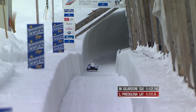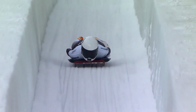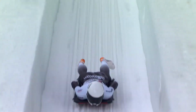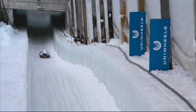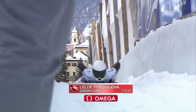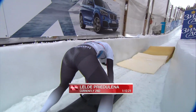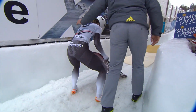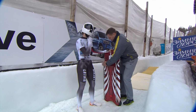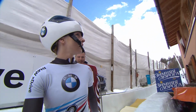400ths of a second off the lead. Lelde could take it 500ths back. That's a really nice run. 127.4 speed down at the bottom from her. And she looks so quiet, so still on the sled. Now, Marina's got a bobsled, great woman's build. She's quite strong, quite big. Lelde is really a bit of a flyweight. Is that counting against her here at St Moritz, of all places?